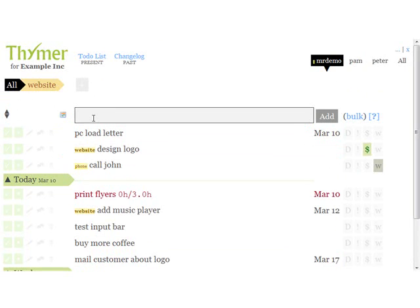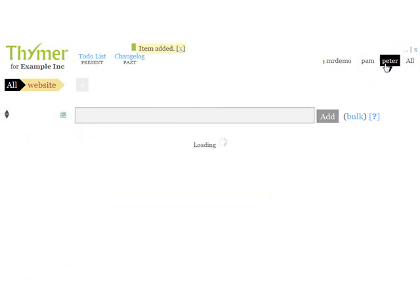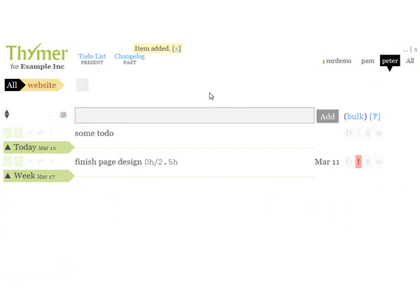If you are working in teams, the team members can be seen in the right corner. A green dot indicates this user is online. We can assign tasks to the other team members by viewing their to-do list and adding items, or by typing in their name, like this. To view the list of another team member, just click on the name.